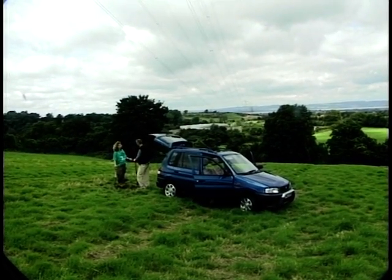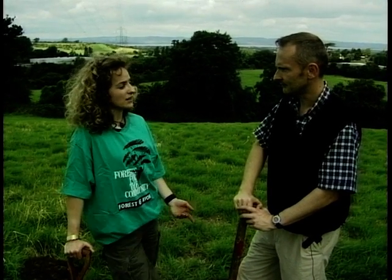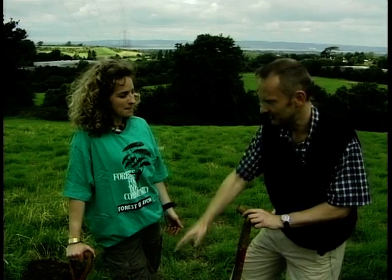Well, yes, I mean we do carbon budgets. We've worked out for Mazda that 5 trees over a year will offset the carbon dioxide in 1 year. Is that big trees or little trees?